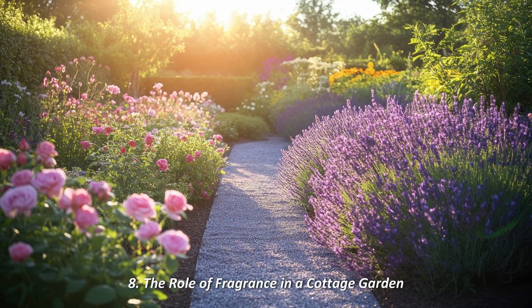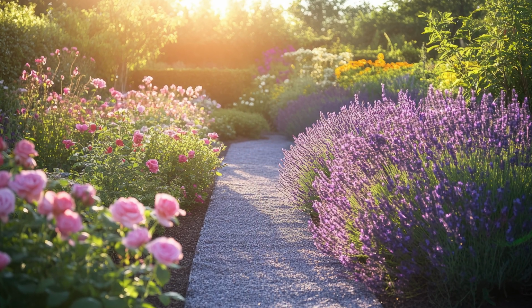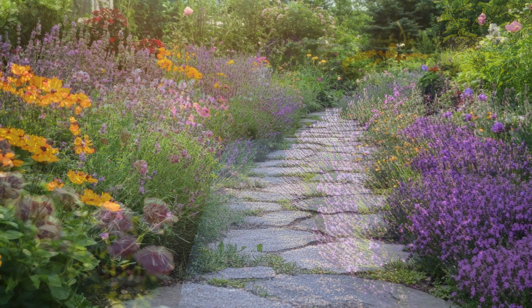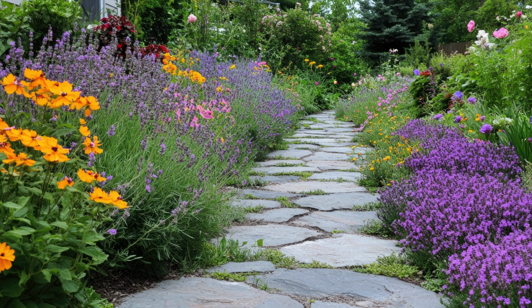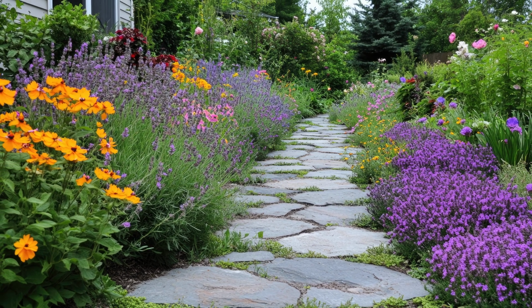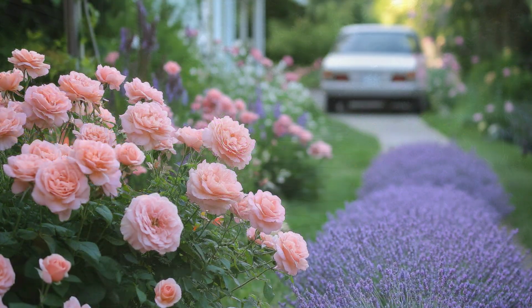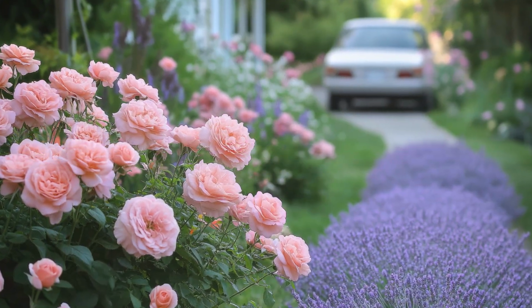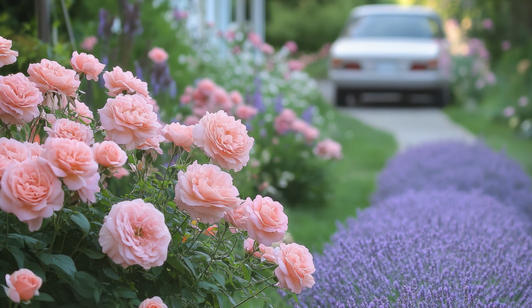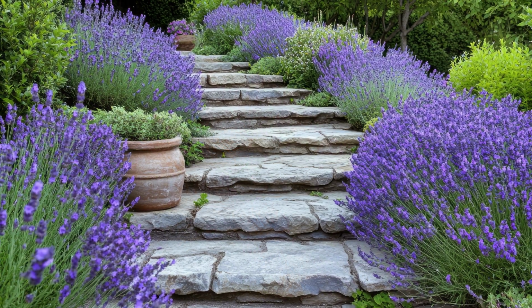8. The role of fragrance in a cottage garden. A dreamy cottage garden should delight not just the eyes but also the senses. Fragrance is a crucial element that elevates the experience, making the space feel truly magical. Classic cottage garden plants like lavender, roses, honeysuckle, and jasmine fill the air with enchanting scents, creating a soothing and inviting atmosphere. Placing fragrant plants near seating areas, pathways, or doorways ensures their aroma is fully appreciated.